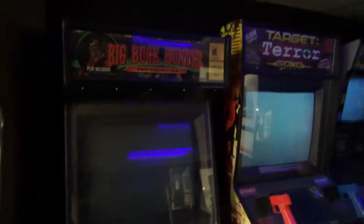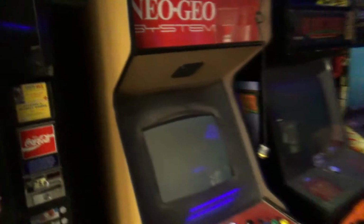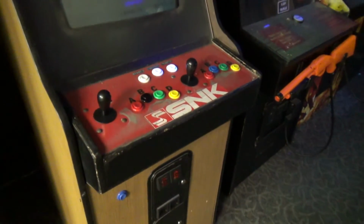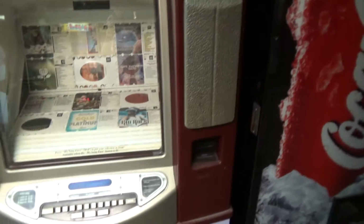Cool game. Here's a Big Buck Hunter. I don't know, 400 bucks for a Big Buck Hunter. Neo Geo system. This is a 2-slot in an Atari Z-Back cabinet. I believe this one has Aero Fighters in it and Puzzle Bobble. Neo Geo, 400. We have Coke machines and jukeboxes if you want them.